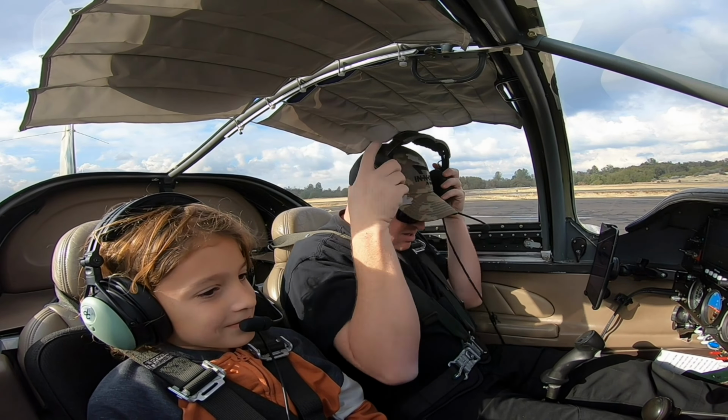Auburn traffic. So we're going to go full power. 769. And we're going to pop a little wheelie. Clear 25. There we go. We're popping a wheelie right now. And we're flying. All right, we're going to stay close to this runway. Okay. We're going to pick up some speed.